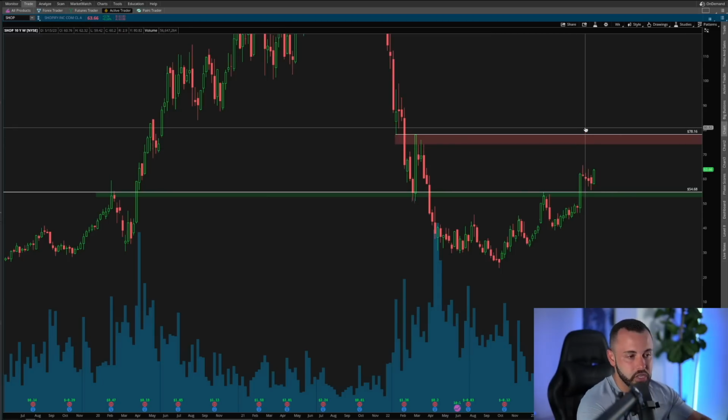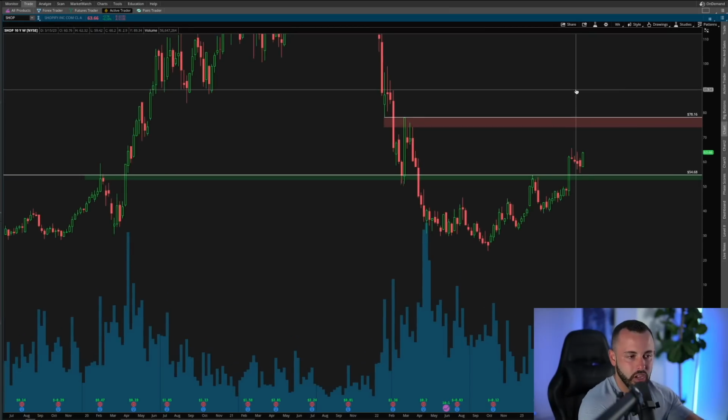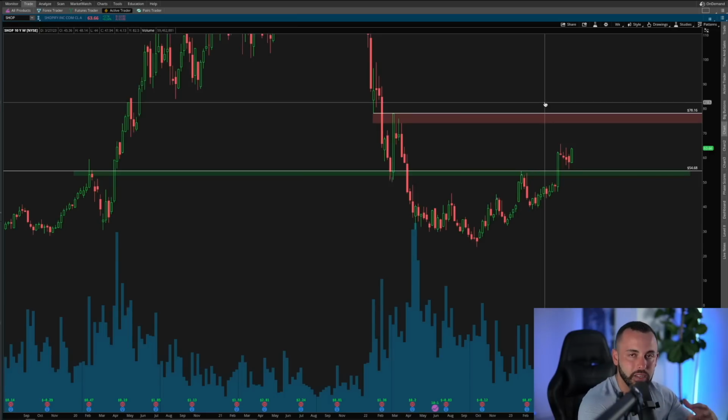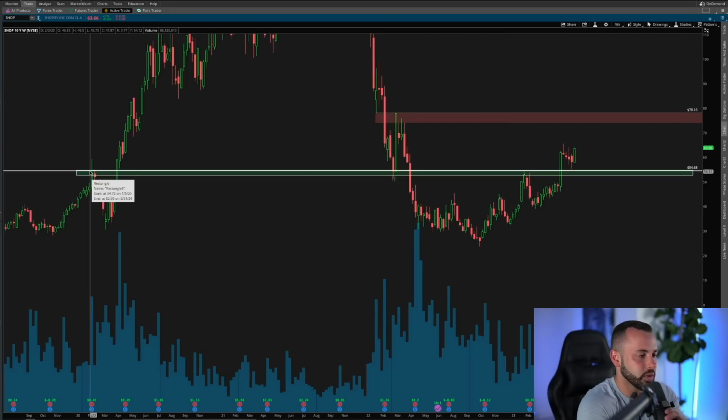So here's Shopify, and this is the weekly chart. And so right now, as we talk, Shopify is breaking out of a bull flag, a weekly chart bull flag. And this is also a weekly chart break and retest. So if we look at this weekly chart, this goes back pretty far. This is back all the way in 2020.